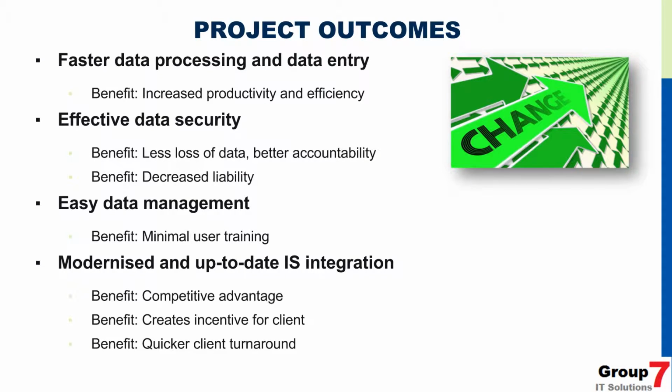Now for the part you've been waiting for, the outcomes, the benefits. How is this going to take dentists to another level? Well, faster processing and data entry. This means you can create appointments, enter information, and even create schedules in a fraction of the time. This, as mentioned in the slide, increases productivity and efficiency.